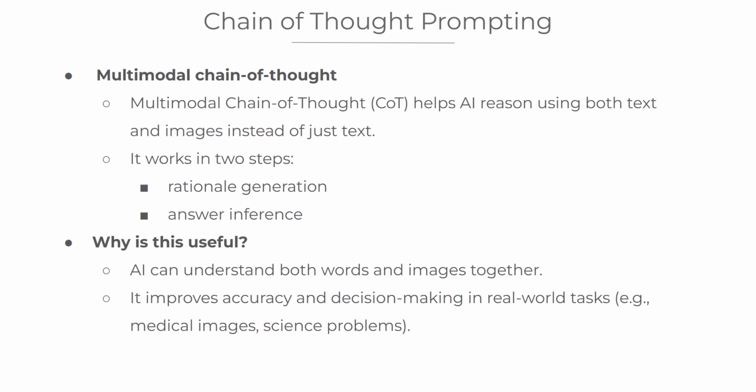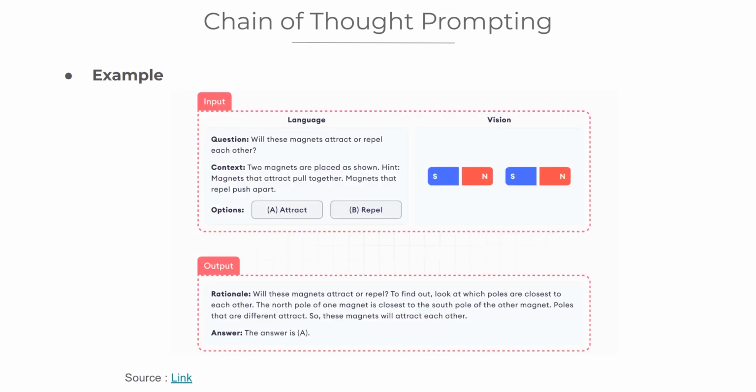Multimodal CoT is a significant leap forward in making AI more capable in domains where images and text must be understood together. In the next slides, we will explore some real-world examples. Now let us see an example. From the slide, we can see the input and output.